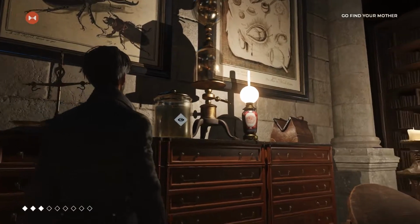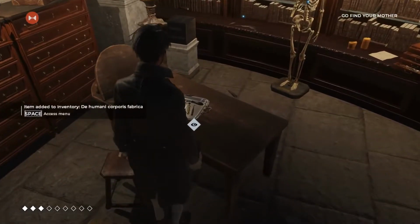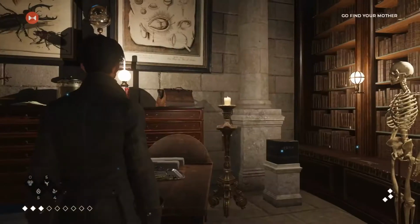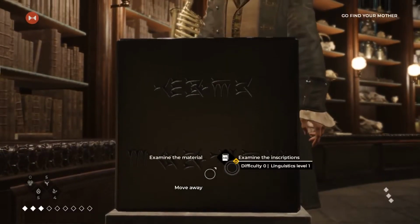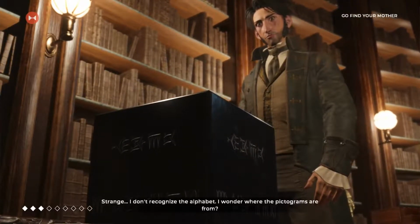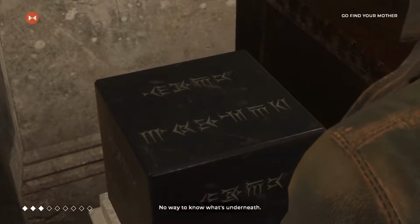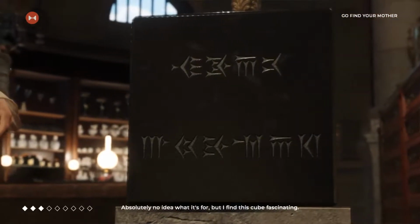Preservation using formaldehyde. Just as disgusting as ever. Something strange about this table. The little surgeon's perfect collection. Strange? I don't recognize the alphabet. I wonder where the pictograms are from. It isn't Egyptian or Hebrew. There are two inscriptions on the sides as well as on the top. No way to know what's underneath. Absolutely no idea what it's for, but I find this cue fascinating.